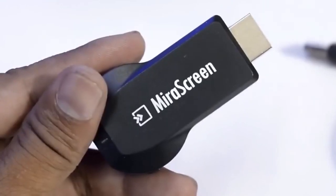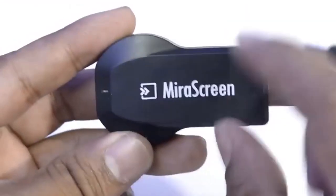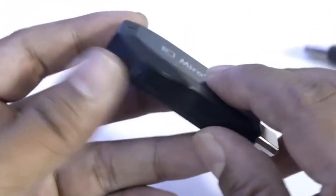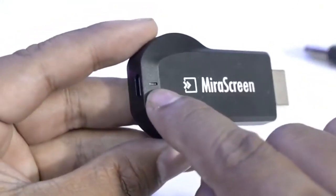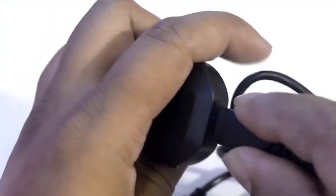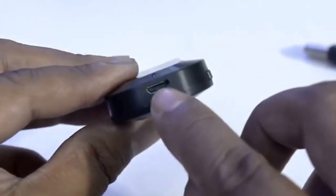Perfect for home entertainment, business conferences, and school presentations: PowerPoint, Excel, Word, PDF, and pictures from your smartphone or tablet to HDTV and projector, supporting up to 1080p resolution. Supports most mainstream smart devices, iOS 9.0 plus and Android devices.